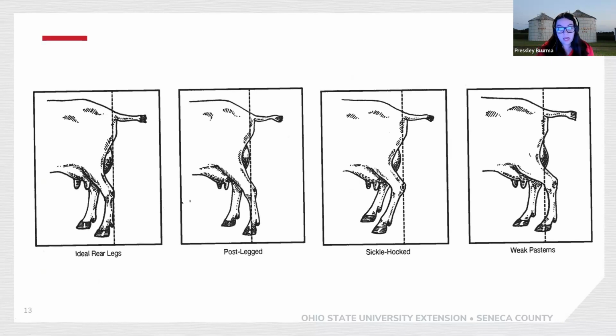So I'm going to go through this presentation and there will be several photos that look like this throughout it. And if there's any livestock kids on here who might be in 4-H, these will look familiar to you because these are out of the resource handbook that you would get when you join the program and get started in goats. And the picture here on the left is going to show the ideal formation when you're looking at the rear legs from a side profile.